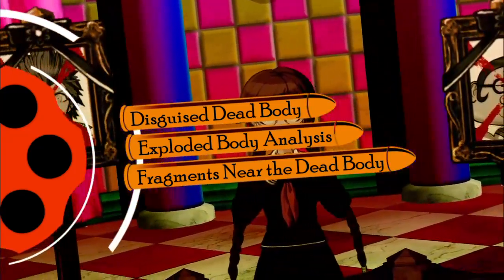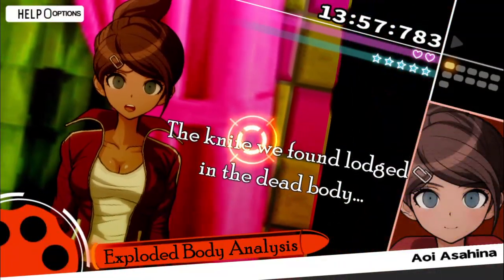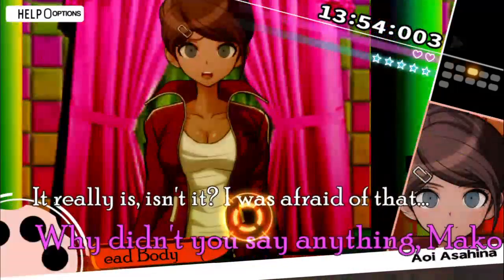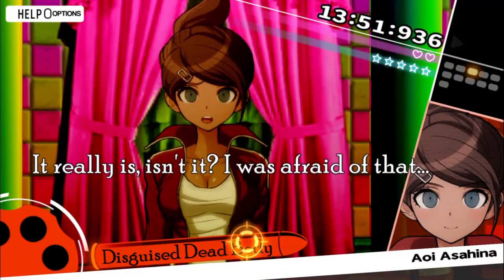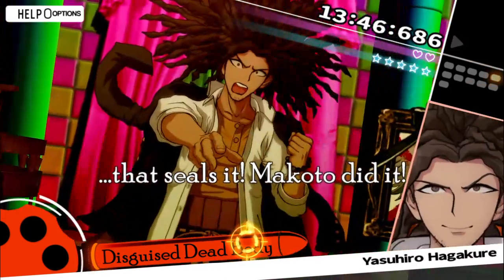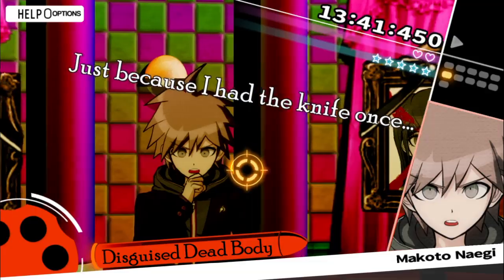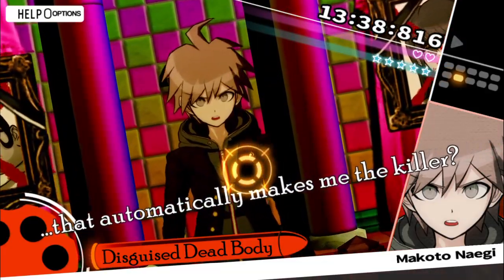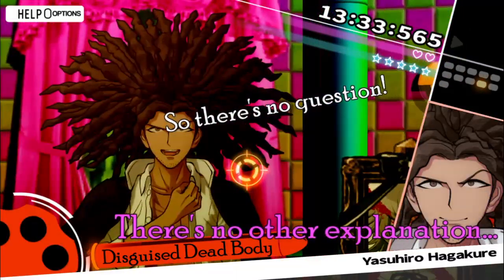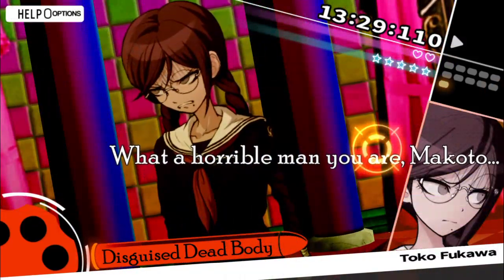Right, body. The knife we found lodged in the dead body. It's the same one we gave to Makoto. It really is, isn't it? I was afraid of that. If he did have that knife before, then that seals it. Makoto did it! Just because I had the knife once, that automatically makes me the killer? Well, getting stabbed is what killed her, right? So there's no question. You took that knife of yours and killed her with it. What a horrible man you are, Makoto.